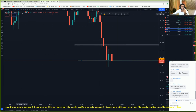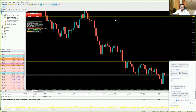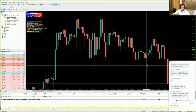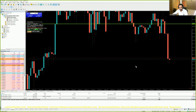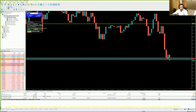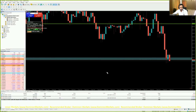Pound yen. Ooh, pound yen is coming down here. Pound yen is coming down. Let's take a look over here. Pound yen. Can we really break below these lows? This is the area that we need to break below. Looking at the 30-minute time frame, 15-minute time frame, 30-minute time frame.